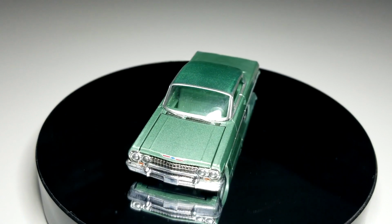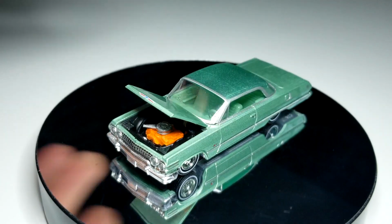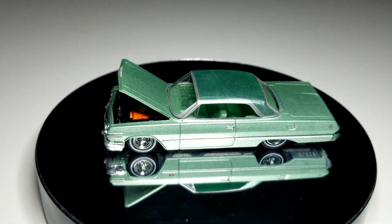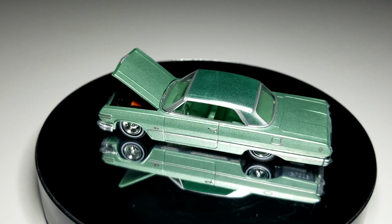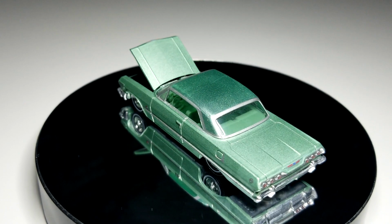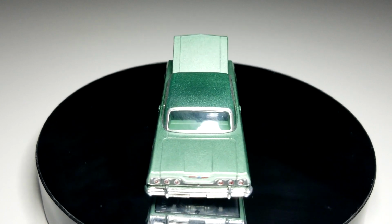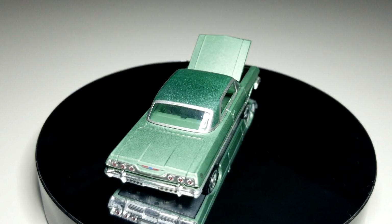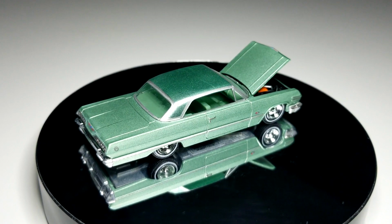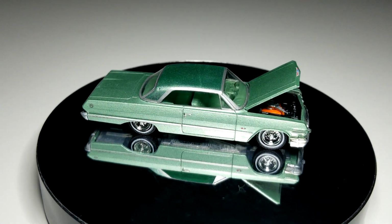Now you'll notice this guy does have a separate hood. He does have an opening hood, which is a pretty rare feature with Greenlight nowadays. It's very weird how they determine what does or doesn't get an opening part. Most of the castings that you see will have separate hoods, but they don't open. They're just meant to be interchangeable for different trim levels. It's very nice that this one actually has an opening hood.